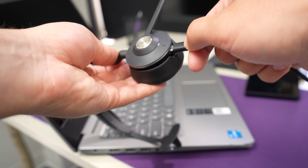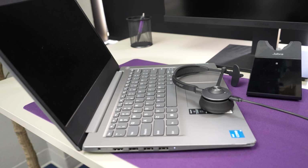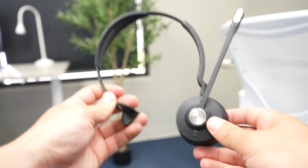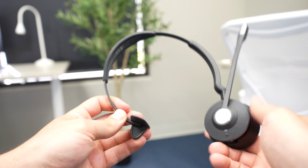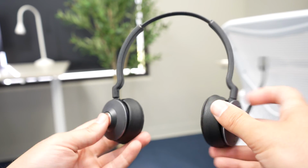You can also use the Engage 75 while it's charging. So if your battery's running low or you forgot to charge the headset over the weekend, you'd have the option to use it while it is charging. The build quality is really nice, and for the mono and duo version, the headset fits very comfortably on your head without compressing against your ears and head too tight.